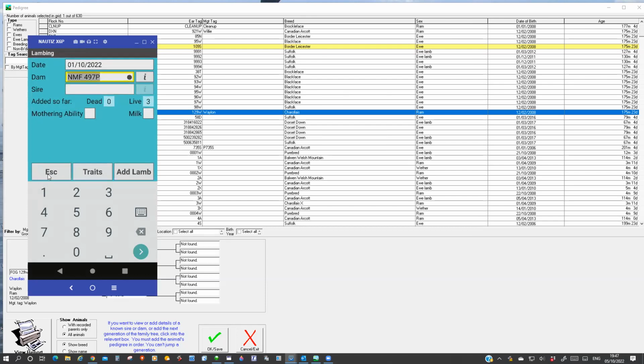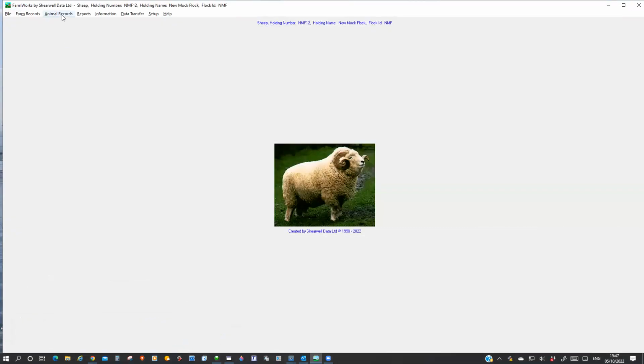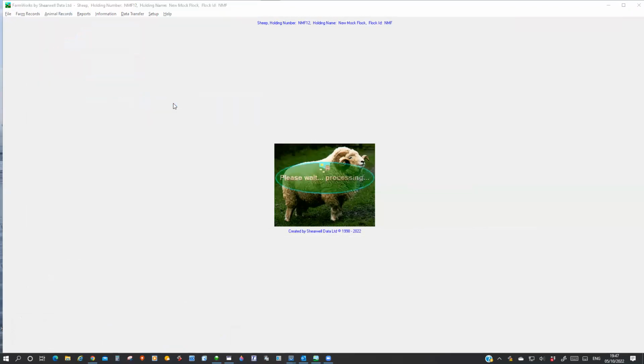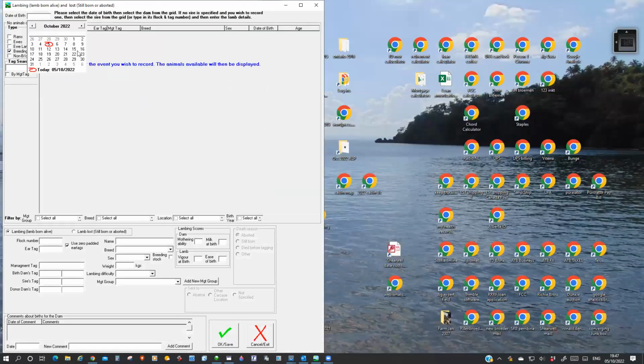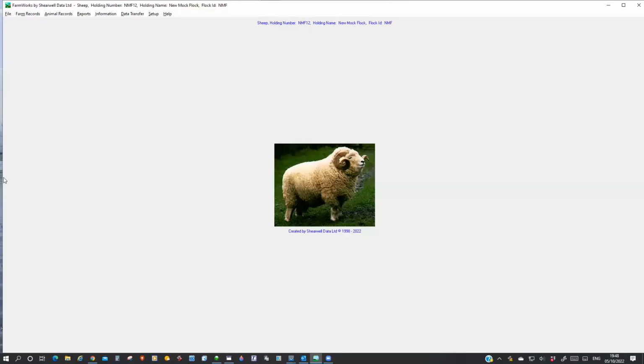So you can totally run the whole program without scanning. But for instance, lambing on a computer, the principle is pretty much the same. You go to something that you do with an animal, so you go to animal records, and you go to lambing, and you're going to lamb born, alive or dead, and it's pretty much going to ask you for the same information. It's going to ask you the date, the animal that you want to lamb it to. You fill out the ear tag, management tag, if you know the sire or the dam, the sex, the breed, and then you hit OK and save, and it will be recorded in the program as well.